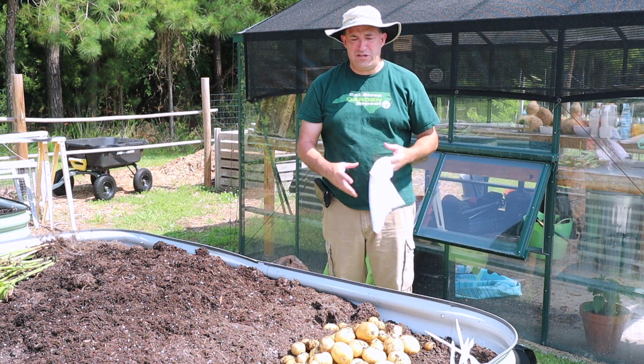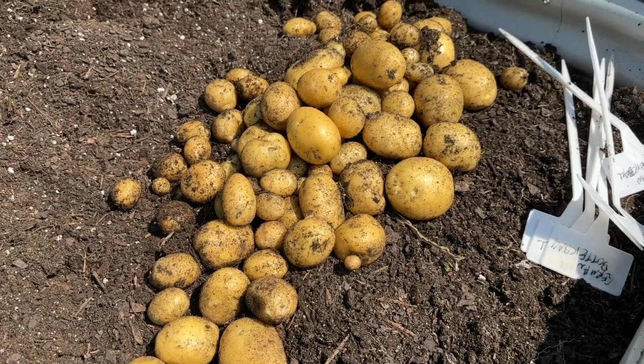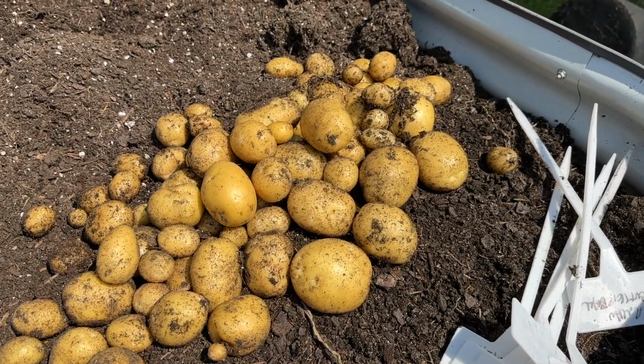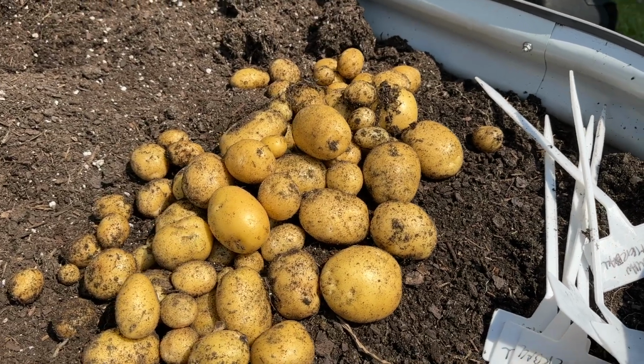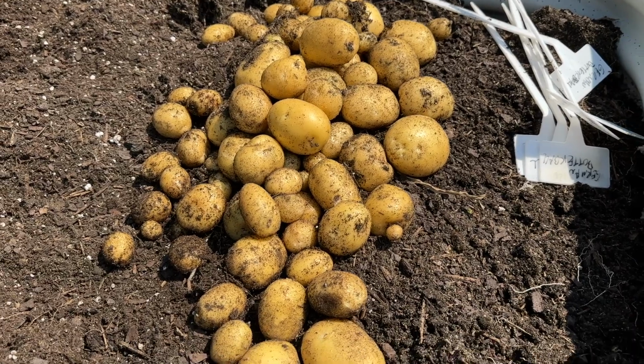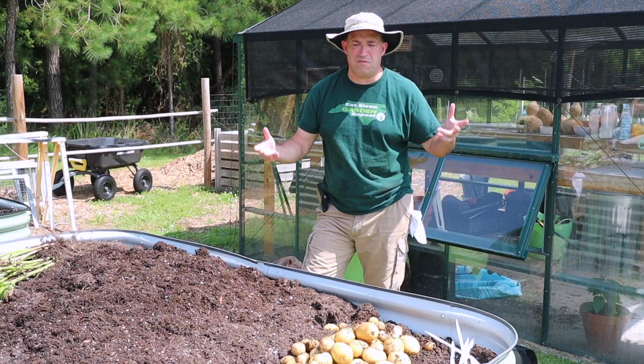So not too bad of a haul on the German Butterballs from the bags. I would have to say so far, growing in the bags is definitely the superior method if you want a cleaner, wholer potato. These German Butterballs, excellent so far from what I can see. There's a lot of small ones, but the small ones you can use in mashed potatoes, put them in a stew, or a bunch of other things.